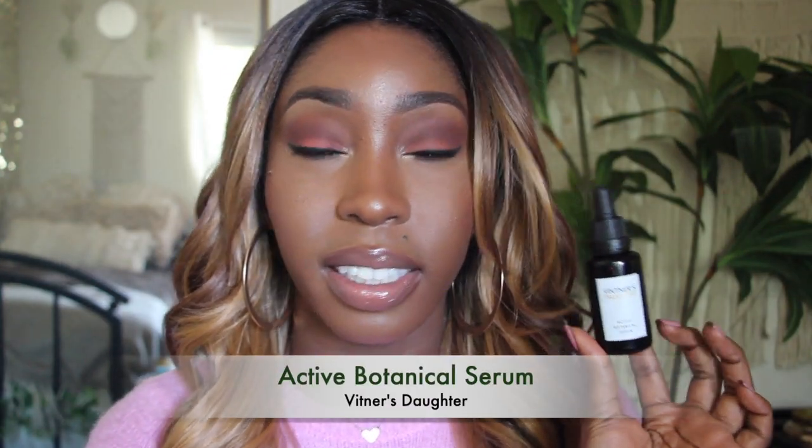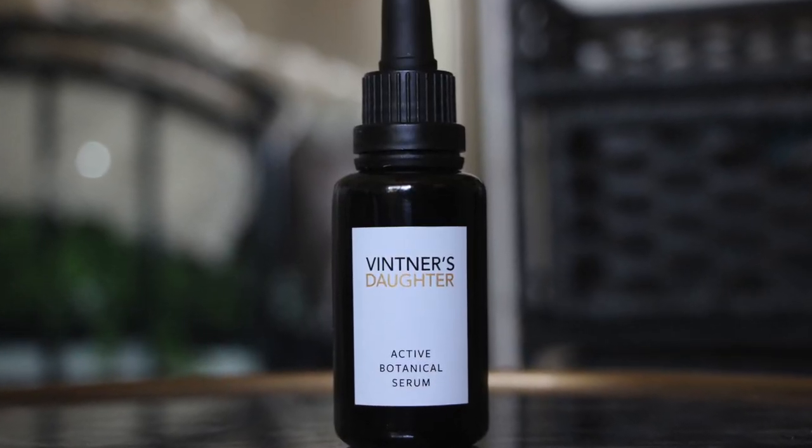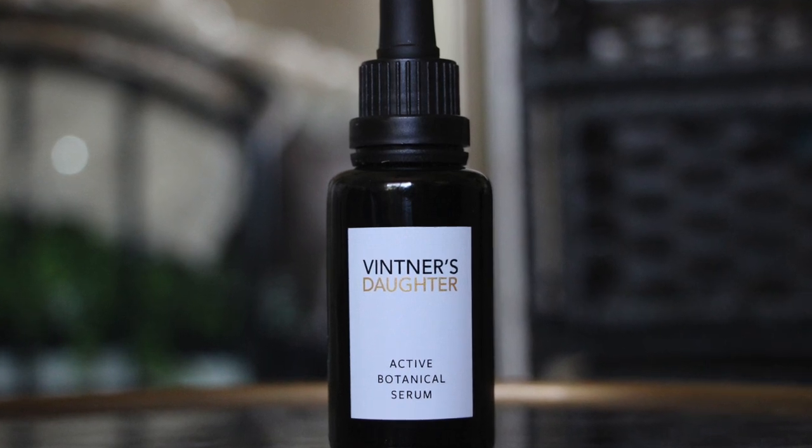This oil I talked about recently, again in that same video about my current favorites. It's the Active Botanical Serum from Vintner's Daughter. Because you guys asked for it, I'll do a separate video talking about this oil, but this oil has been phenomenal for me. It has 25 or 28 different botanically infused oils in here of the highest quality. And since I've been using it, my skin has just transformed.